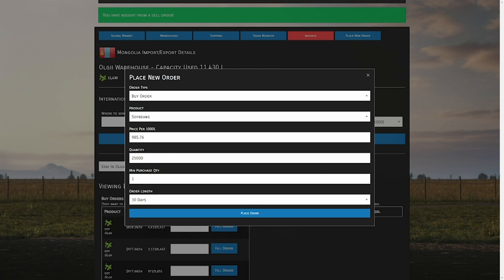So what we're saying is we're going to pay up to $985.76. We want to buy 25,000 liters, and we'll take as little as 1 liter. We can't be picky. And we're just going to set that for 30 days, and we're going to see if any NPCs or players sell to that order. And hopefully we can check back in a couple of days, and we'll have some soybeans in our warehouse, and we can continue to feed those out to other locations.